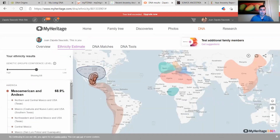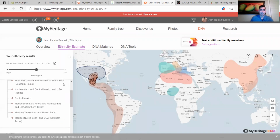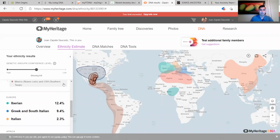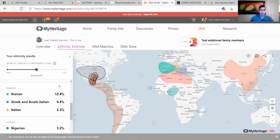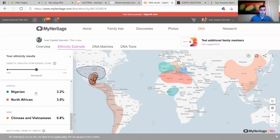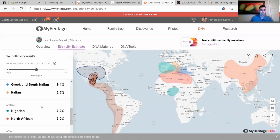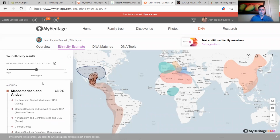MyHeritage. So here's what it shows. MyHeritage gave me 68.9% Native American. They really gave me a high one. Total European is like 24.1. If we count everything, they only give me 12% Iberian. The rest is like Greek and Italian. Then there's the Northern African, Nigerian, and then Asian, which is barely anything. I don't think I even counted that in my averages because it's negligible.